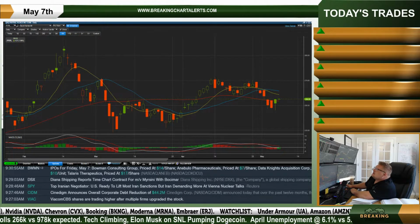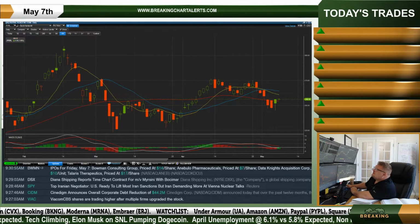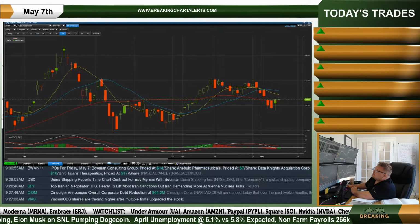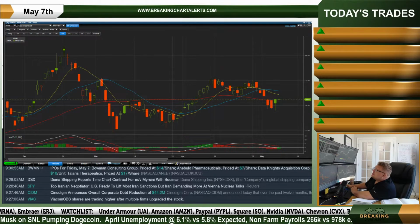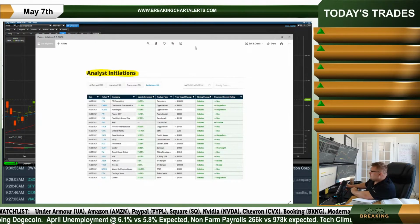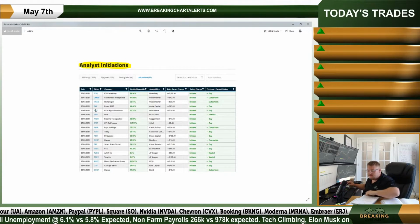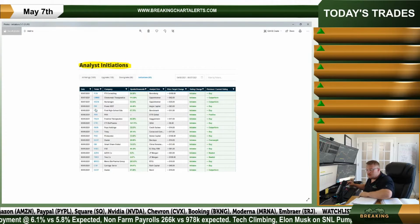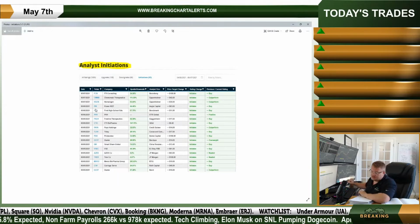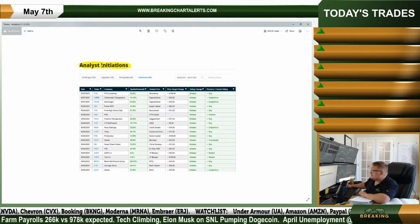Alrighty, let's see here. Amazon definitely pulling back from those highs there. It was up about 40, 50 points at one point this morning. Now it's only up $1. Google's up another 14 points. All right, let's continue to look at these initiations, and then we're going to look at some trades. So far, though, I definitely like ConocoPhillips. I might do something like 6 months out till expiration on that, and definitely search for that $75 to $85 target. All right, back to analyst initiations here.